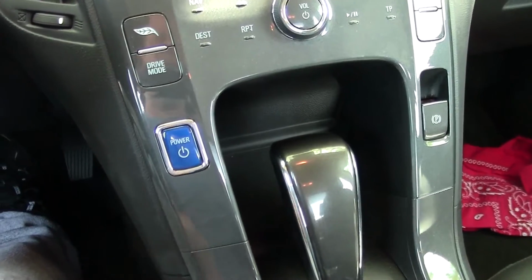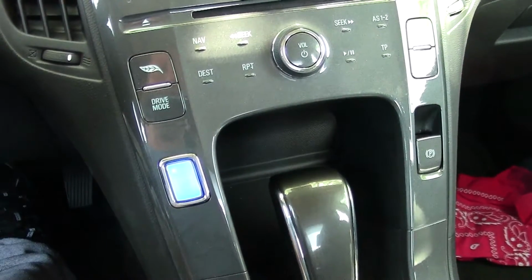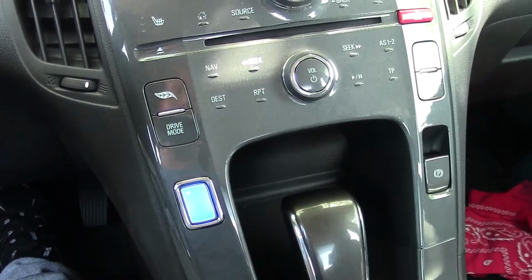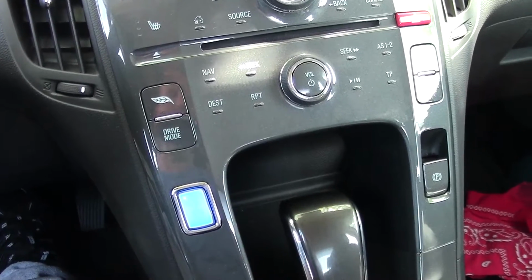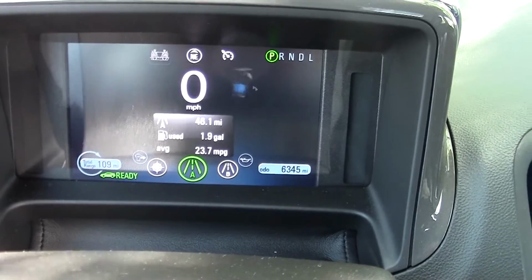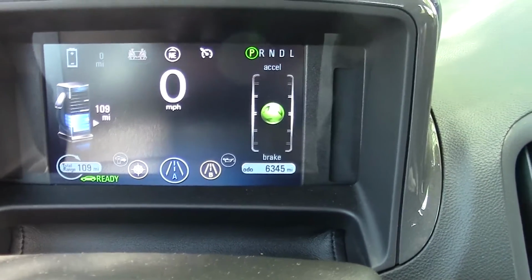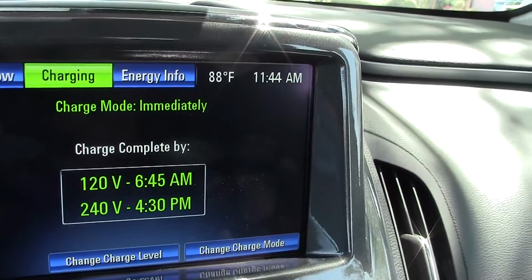To get the Volt driving, first thing you do is press the power button. After that, you hit a button called the drive mode. This will allow you to choose between totally electric or combination gasoline electric, normal mode, sport mode, or climbing mountain mode. And once you're choosing that, all the information comes up on this display screen, which can be adjusted for different variations. There's also another display screen showing power flow, charging, and energy information.